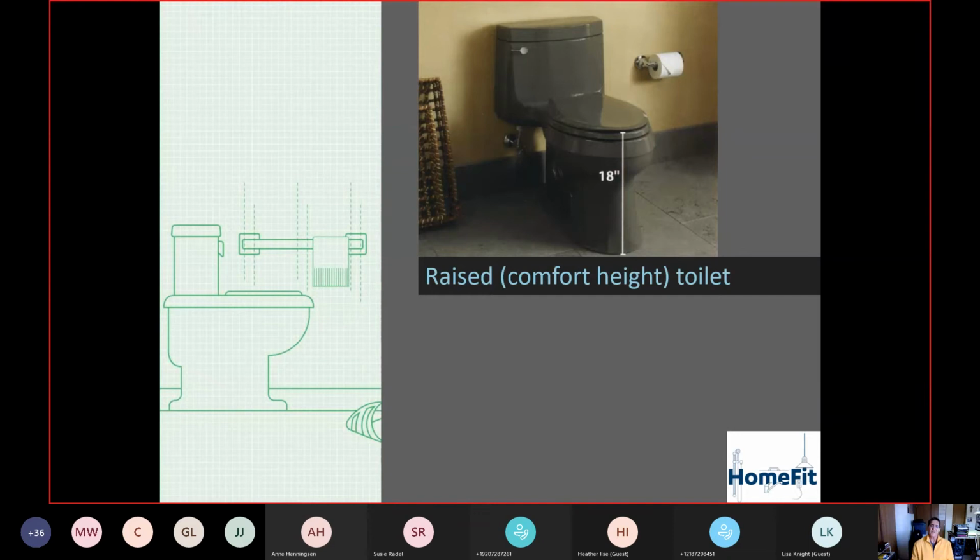Let's talk about toilets now as we get into the water closet. The standard in the industry is 15 inches from the floor to the seat. If you don't believe me, when you get home, take your tape measure and measure it, and you'll find it's 15 inches. A raised, what they call comfort height water closet, is actually better, about 18 to 19 inches, which is about the same height as a kitchen table chair.